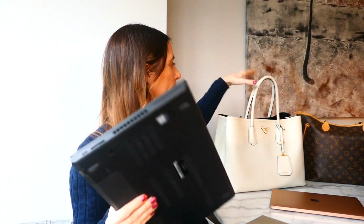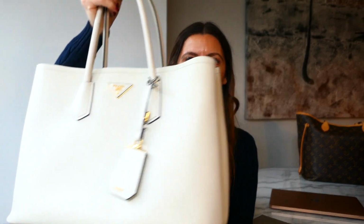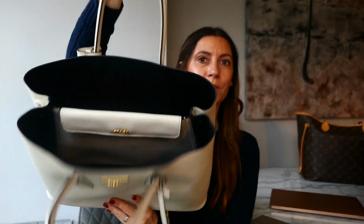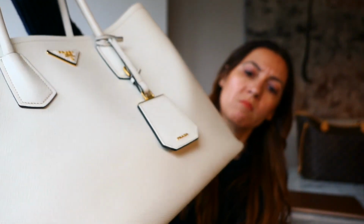Right, we're nearly there. Now let's move on to bag number 5, and just because it's closest to me, this is a Prada bag, and this is the double bag, and the reason it's called that, look at that, is you've got these two big sections. I've had this bag for years. It's in the classic Prada Saffiano leather.